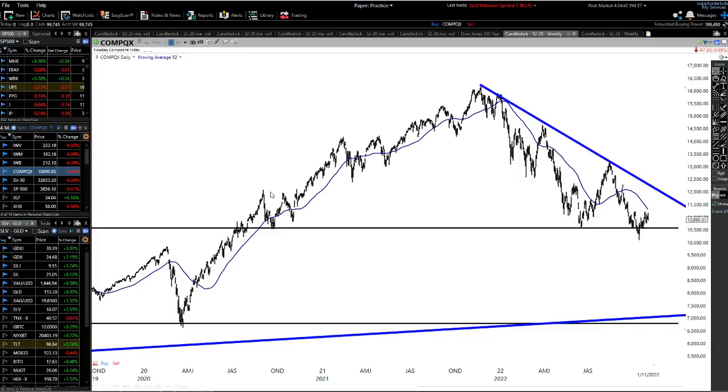Is this market pulling back right now to get ready for the charge? Is it starting to fill up to get ready for the charge?